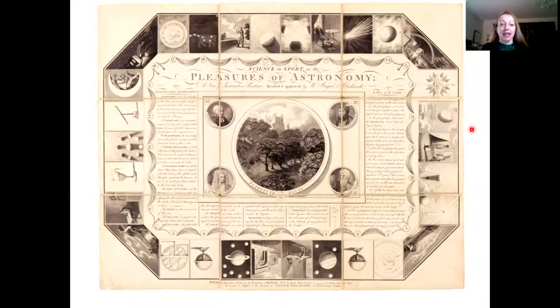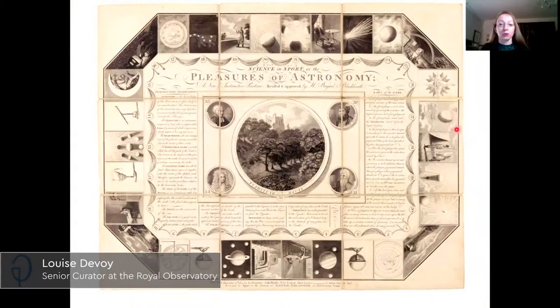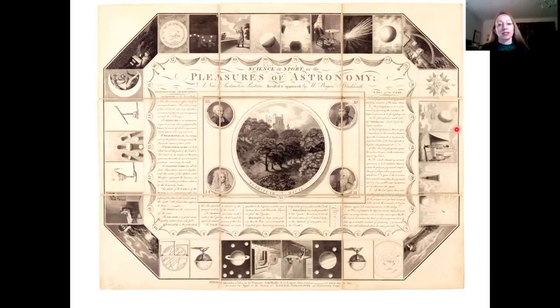Hello, my name's Louise, and I'd like to share with you this board game called Science in Sport, or The Pleasures of Astronomy. What I really like about this object is that it has so many great links with the Royal Observatory at Greenwich that just make it so unique. First of all, it was created in 1804 by Margaret Bryan, a well-respected local teacher based in Blackheath. We can see here that she's even signed her name to give it her official seal of approval. It's particularly impressive because she's even included the recent discovery of the asteroid Ceres in 1801. So all of her content is bang up to date.